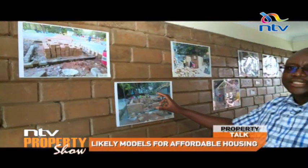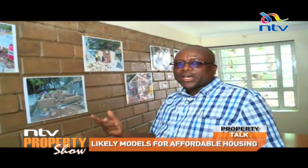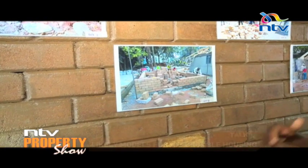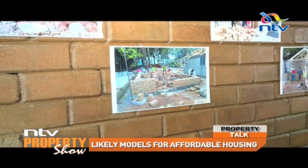This technology is a dry stack technology whereby you don't use mortar or water to do the walling aspect. And so here, once you have the blocks ready, you dry stack them. And the beauty about this technology is that the time duration of doing the walling is reduced considerably.